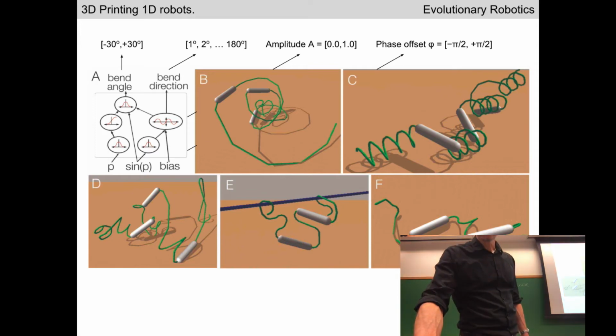Okay. So we now have our system. We have our population of CPPNs. We're going to use HyperNEAT, which evolves these populations of CPPNs. What's the fitness function?